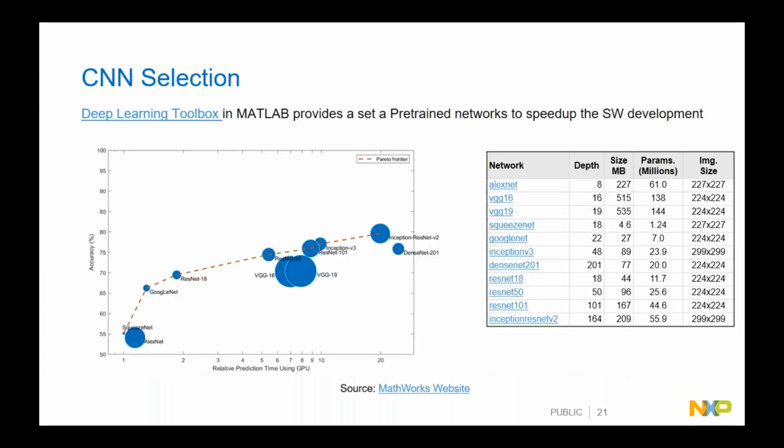MATLAB also provides a lot of convolutional networks. They are especially suitable for images as an input, but they can also be used for other applications such as text, signals, and why not any other continuous, response-based application, something that happens in real time and you need to monitor. To speed up the development, you can take a pre-trained classification network. These are the networks which are supported by default in MATLAB.